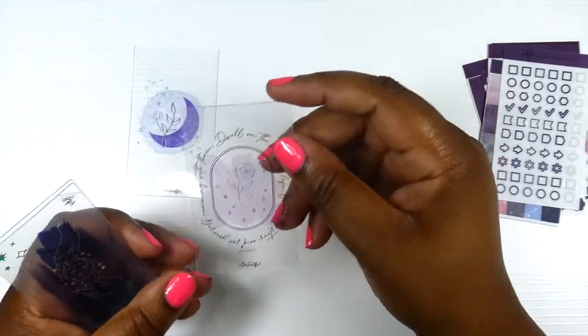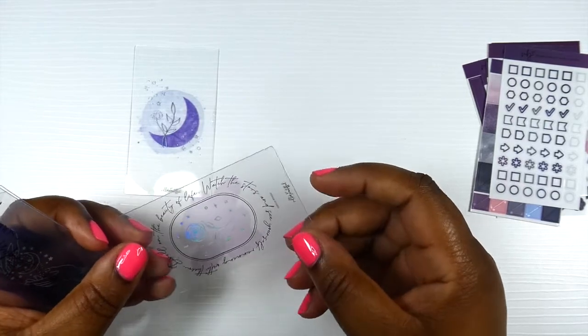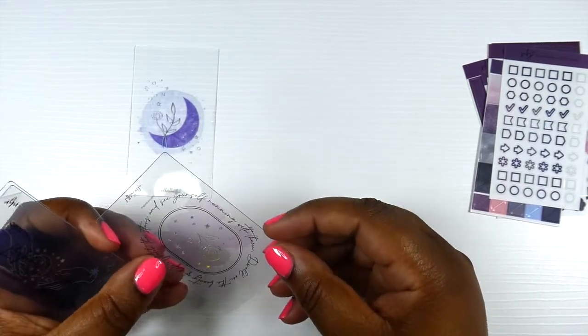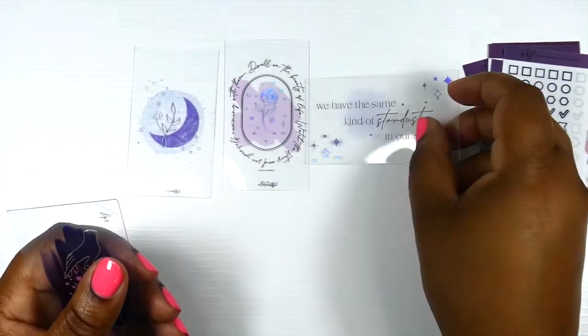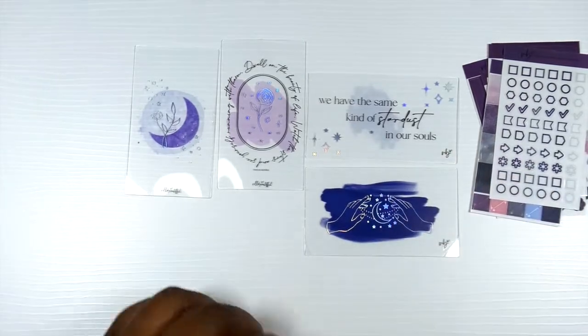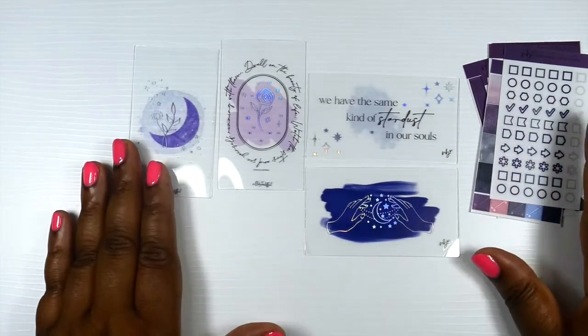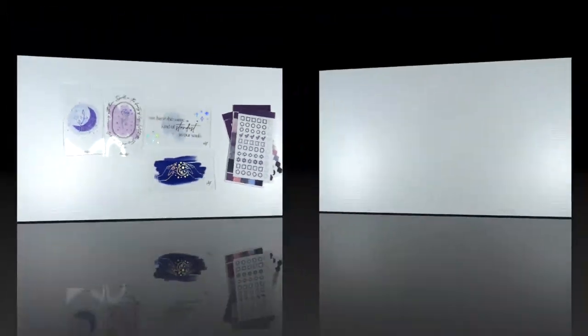That's the first one. The second one says dwell on the beauty of life. Watch the stars and see yourself running with them. This one says we have the same kind of stardust in our souls, and this one just has the celestial hands. So this is the transparent stickers and cards in this month's kit.